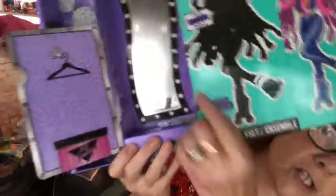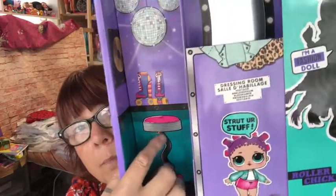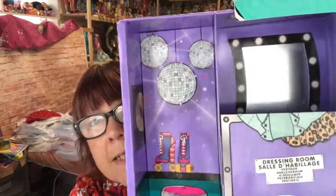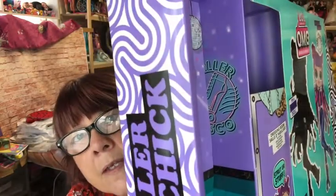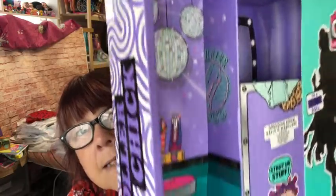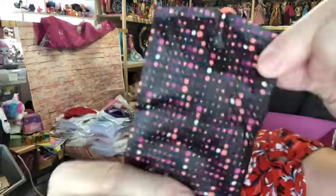Inside her box, she's got a wiggly mirror there. And then on this side, you can see she's got her roller boots. On the side, she's got a stool there. She's got the disco balls at the top, a record at the side there. And on this side, she's got neon light. Brilliant. Love it.